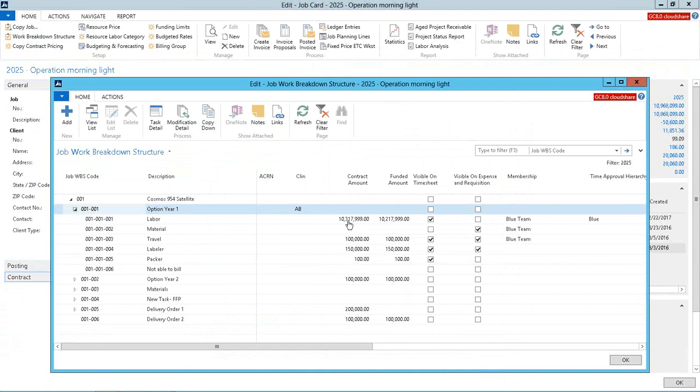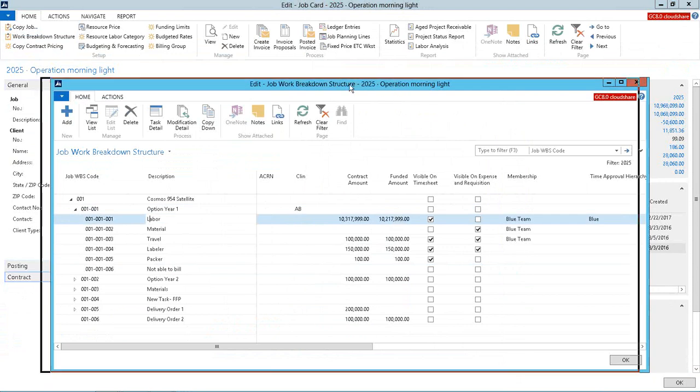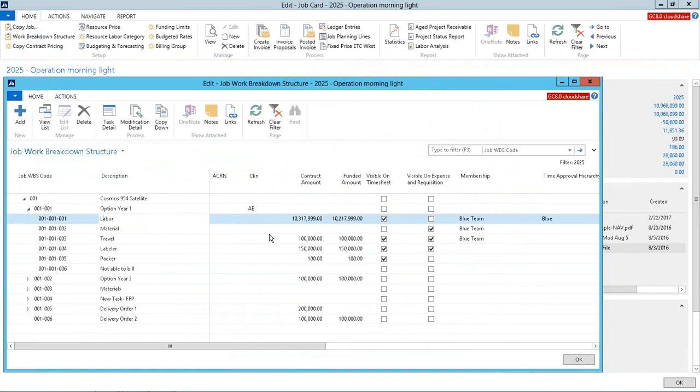The first is around managing your contract and funded value. These can be set at any level of WBS. I might have contract value up at the top, and then it's funded by either option year, or it could be funded by task. In my demo example, I have it funded at this task level. And it can map to ACRNs or CLINs, and you can see the detail that I have. I've got a little over 10 million funded for my labor task.